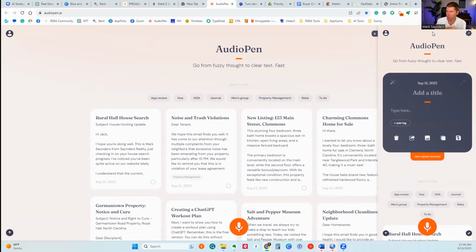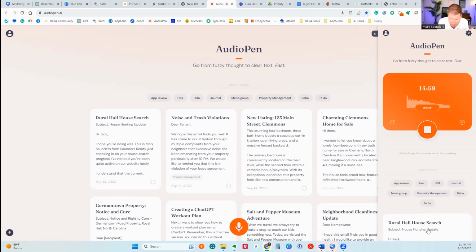So what you do here, you just go to the program, and I'm just going to hit the record button, the microphone button. Now, the minute I hit this, my microphone comes on. All right. So I'll go straight into it. I'm going to do a letter to a tenant, and I want it to sound professional, but get my point across. Hey, this is Mark Saunders with Saunders HOA Management.